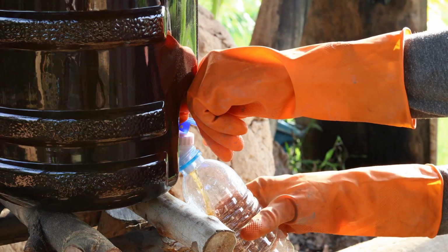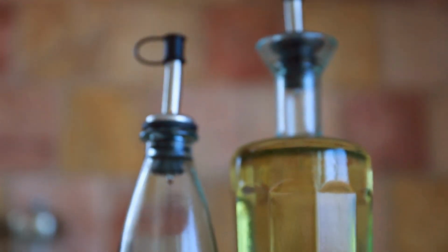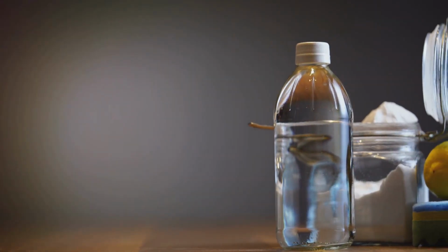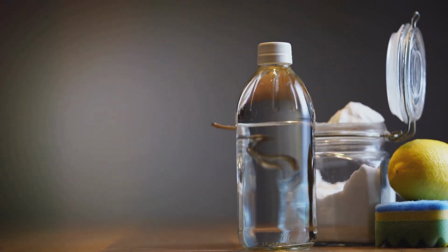So there you have it, folks. 10 genius vinegar hacks that prove this humble pantry staple is a true multi-purpose marvel. From banishing grime to boosting your health and even saving you money, vinegar is the ultimate household hero.